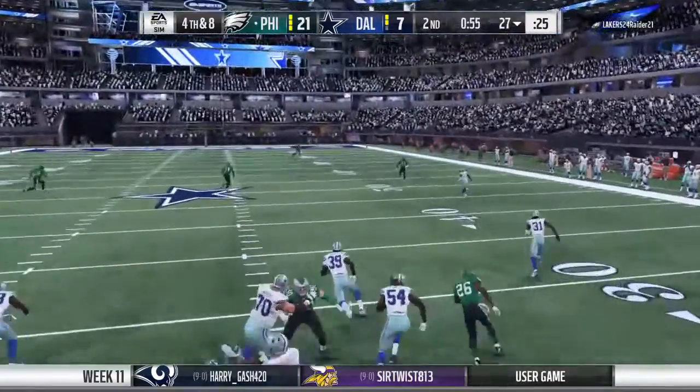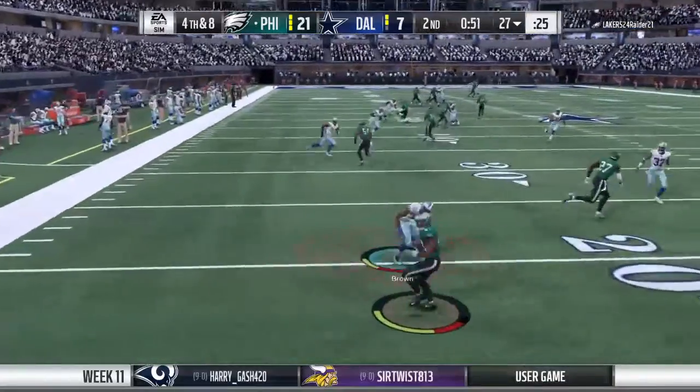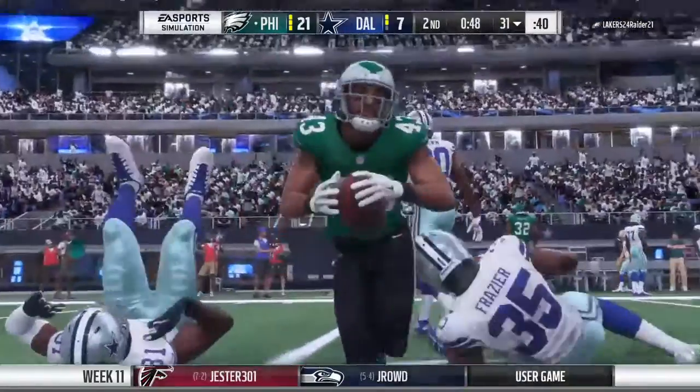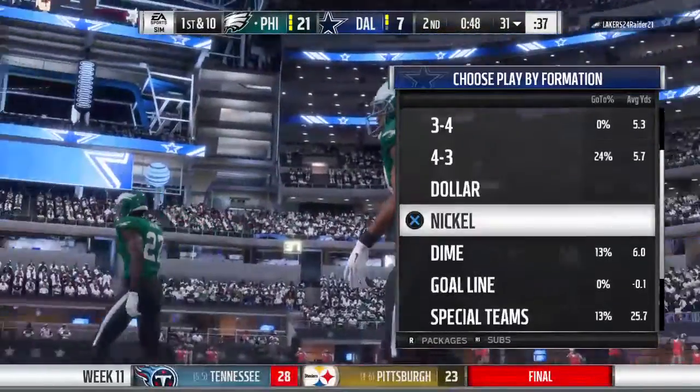He gets this one away, and boy, it's another boomer. Sproles, the return. Nice job bringing that one back. 14 on the return. And out will come the offense as they take over.